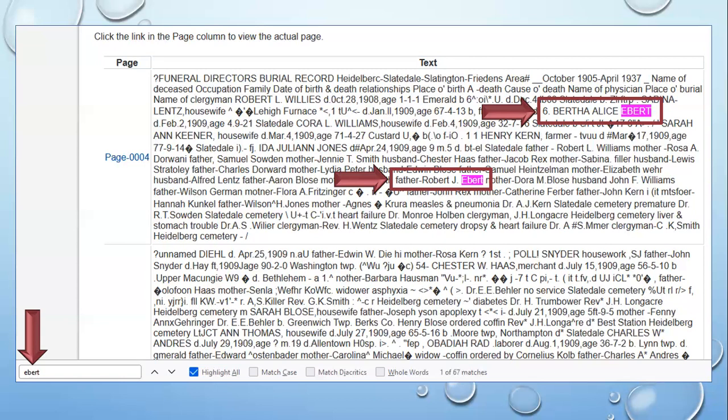Same thing with the father. You would have to have put Robert J. Ebert in, because if you just put Robert Ebert, it wouldn't catch it. So that's one of the reasons why I highly recommend you start with the surname and progress from there.